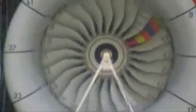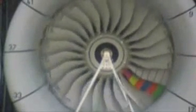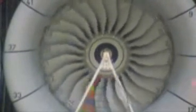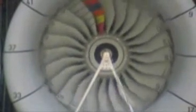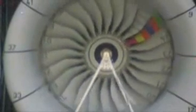Blade-off testing is normally top secret, but for the first time, Rolls-Royce have released this footage. Although the engine was totally destroyed, the fan case did its job, and no large lumps of metal were ejected.